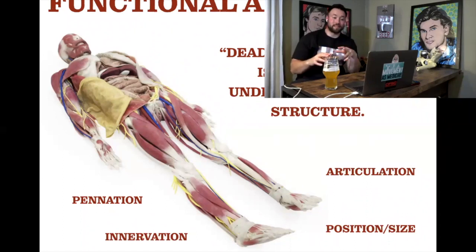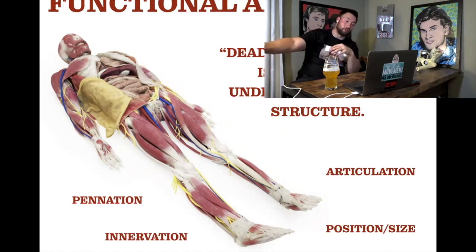Functional anatomy. That doesn't mean dead person anatomy isn't helpful. It is. The stuff you learn in cadaver lab is really interesting. You don't know anatomy, so you see a dead body on the table and you look at them and touch them and move things around. It's actually a really great experience, and I would recommend everyone do it.